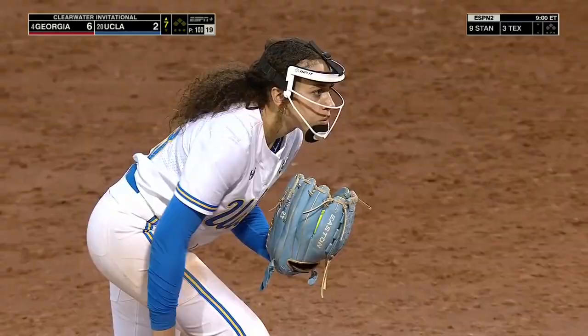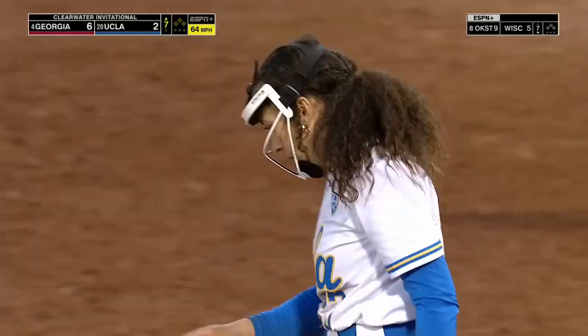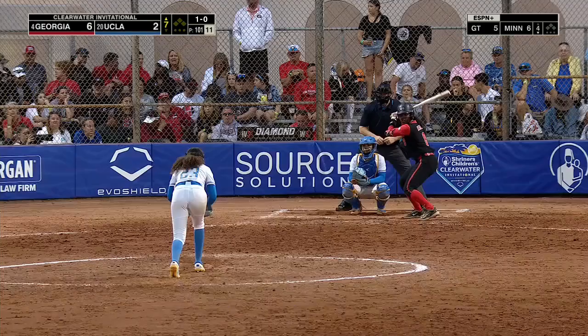Heading to the seventh. And a lot of pitches day one of this tournament. And we'll see how they work their pitching staff moving forward. We saw three different pitchers in the first game, but Tinsley started the game and then came in to close that game as well.